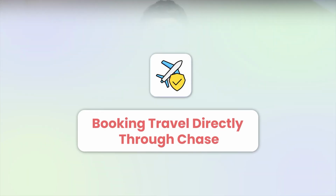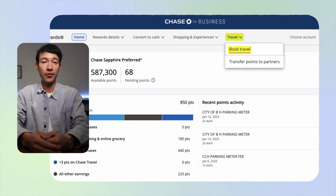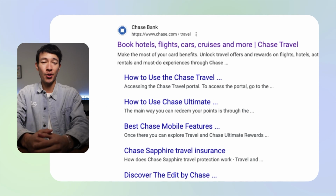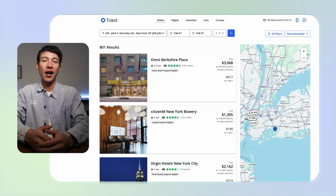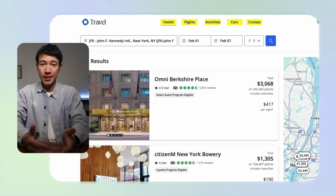The first travel redemption method for your Chase points is booking travel directly through the Chase Travel portal. You can access this by clicking Travel and then Book Travel at the top of the rewards portal, or by going directly to Chase Travel portal. Once there, you'll find options to book flights, hotels, activities, car rentals, cruises, and tours.